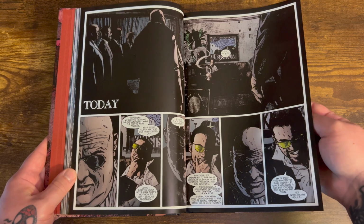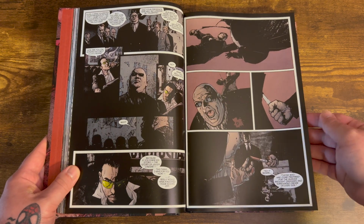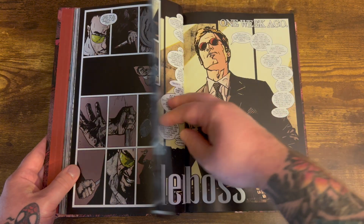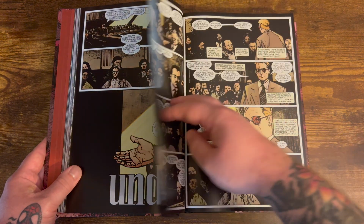Then after that little story arc, which was really good, man, it goes into issue 26, The Underboss, and it starts out with a bang with Wilson Fisk. He's getting attacked and stabbed, all poked up and shivved by members of an underground crime organization. And after that attack, Kingpin is thought to be dead.